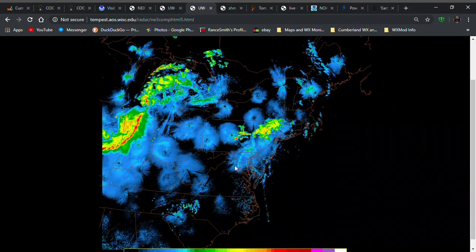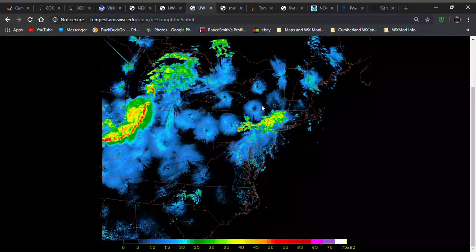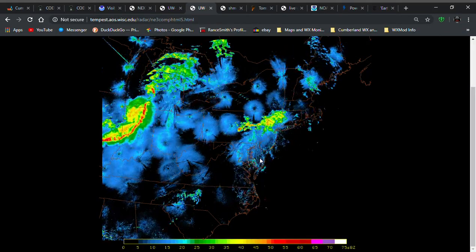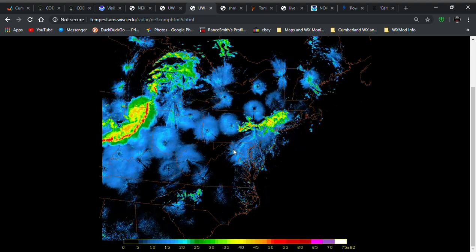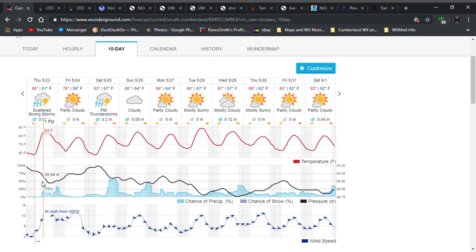Here's the northeast imagery, but we can see all this interference spikes right along the coast right here. This is coming from the NEXRAD in Dover, Delaware. So locally, starting about 2 p.m., we've got a chance of strong scattered storms. And then the weather's looking pretty good locally besides that, but you know, it hasn't been a clear sky, and I can't even remember. What else?